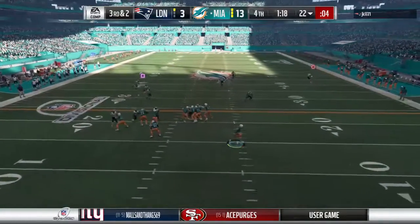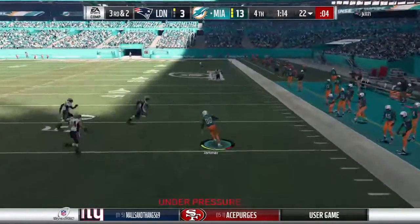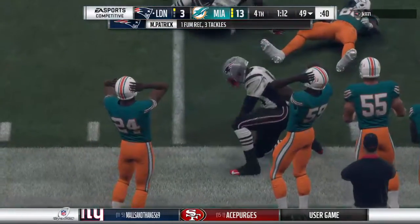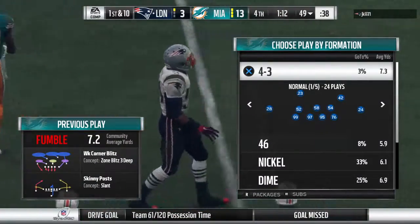They'll look to throw. Escaping the pressure right. Oh, he's got a man wide open, complete. And it's picked up by the Patriots. And they get the football. They'll set up shop at their own 49-yard line.